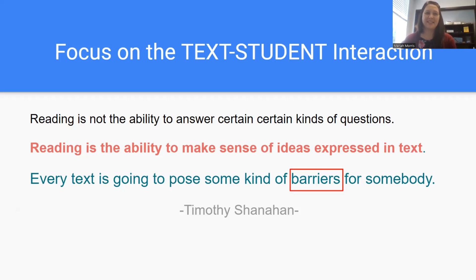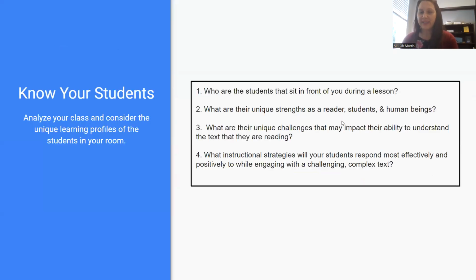And every text is going to pose some kind of barriers for somebody in our classroom. And it's our job as teachers to be detectives before we assign that text, to analyze what parts of this grade level complex text will create barriers for my students in my classroom. And that detective work begins with understanding the text-student relationship and how that interaction will look in your specific classroom. So the first part of this technique is to really look at the students that you're assigning a text to. Analyze your class and consider the unique learning profiles of the students in your classroom.